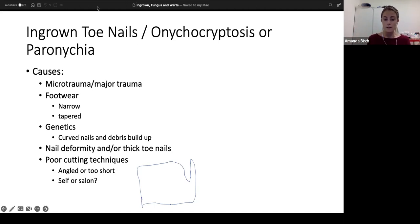So when people cut their nails, a lot of the times they just can't cut it properly, because if you do have deeper nails, sometimes your nail clippers can't get to it. So what happens is people will cut what they visibly can see. And then they usually leave that jagged edge, and as the nail continues to grow out, that jagged edge will start to dig in. So this is a lot of the times what I see with improper cutting techniques.